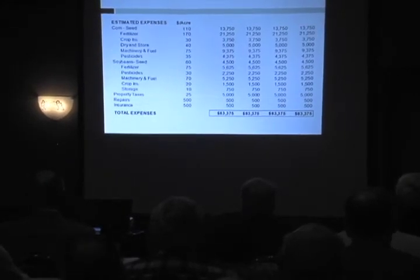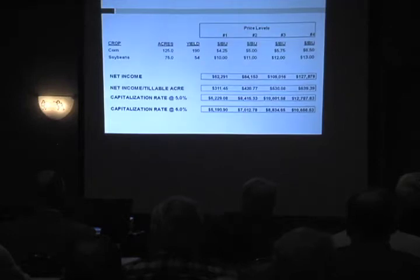And I'm not going to spend a lot of time on these expenses. They're typical. You can be higher and lower in different areas. But this gets down to the nitty-gritty. What's your net income? At $4.25 corn and $10,000, net income is $62,000. At $6.50 and $13, $127,000.